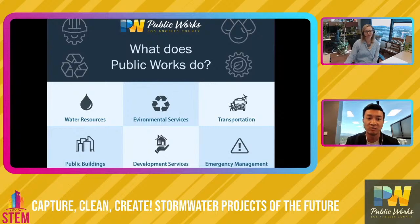In transportation, Public Works manages and maintains a vast network of roads, sidewalks, bridges, and bicycle facilities and airports within the unincorporated areas of the county. And lastly, in emergency management, Public Works prepares and responds to daily incidents and also major emergencies and disasters such as earthquakes, fires, and also flooding. So as a civil engineer, you can work in any of these core service areas. And for myself, I currently work in the water resource core service area.